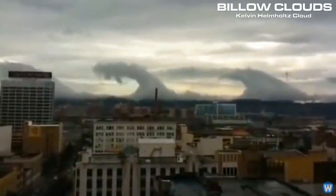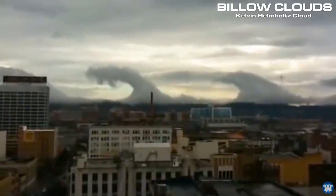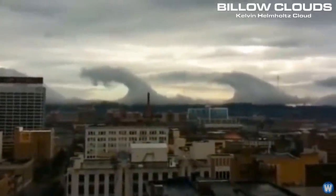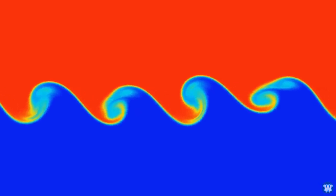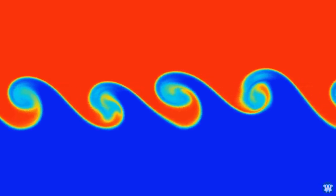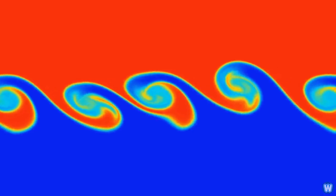Billow clouds literally look like cresting waves of water. They form where two horizontal winds meet, warmer air over the top of cooler air. The upper layers of warm air, which are moving at very high speeds, pick up the top layer of cloud it's passing through and form these wave-like rolls. The air then drops like a wave, making these clouds look like breaking ocean waves.